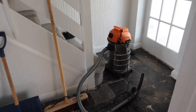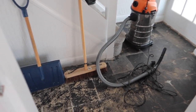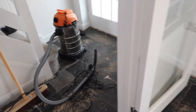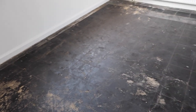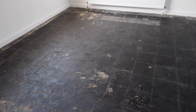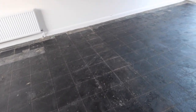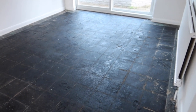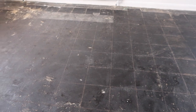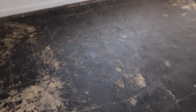We've got an industrial hoover that we borrowed off a family member, and everywhere is nice and clean. So he's coming today. The time currently is about 7 a.m. He's coming about 9:30 to start screeding it, and then by the time we get home tonight it will be all done, and then he's going to come back tomorrow and actually fit the floor in. So yeah, I'll update you tonight when it's been screeded.